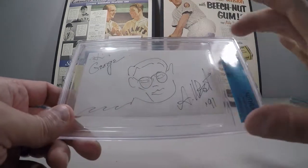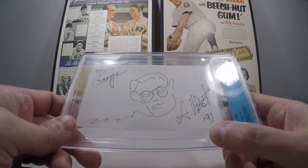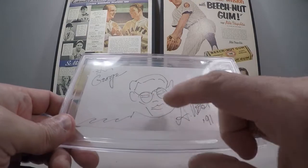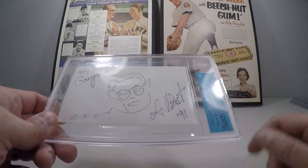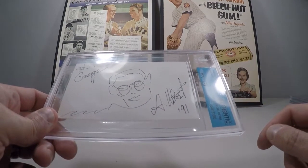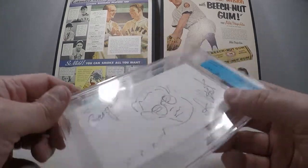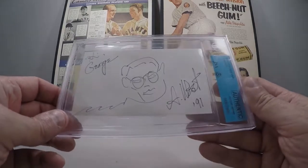And you'll see this is the header, but this is an Adam West, his own caricature, personalized to George, which I could do without, but that is really, really cool. And that makes it pop. And the fact that it was actually dated in 1991 is pretty sweet. And this is like an oversized or a 3x5 Beckett BGS holder.